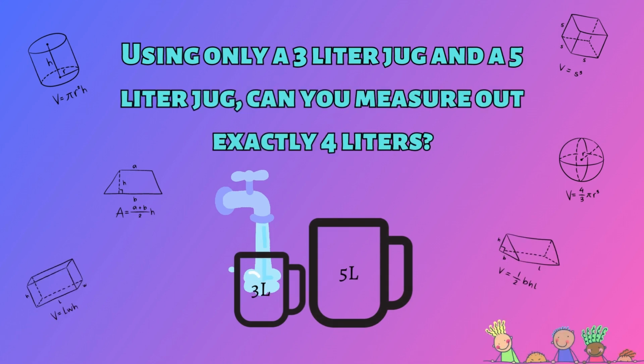This math problem will require a bit of thinking on your part. Using only a 3-liter jug and a 5-liter jug, can you measure out exactly 4 liters? Now remember, you only have these 2 jugs. You don't have an extra cup and there aren't any markings on the jugs. You cannot eyeball it either. So how can you measure out exactly 4 liters?